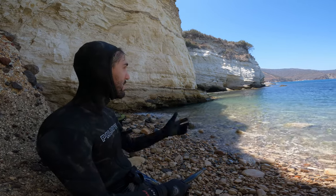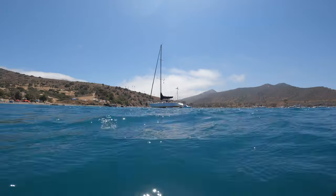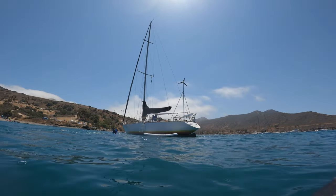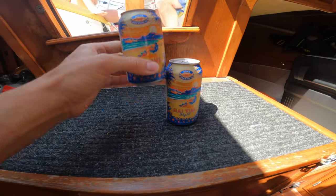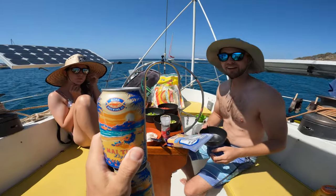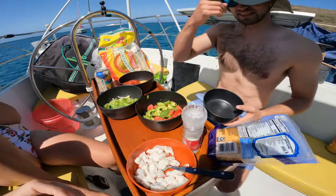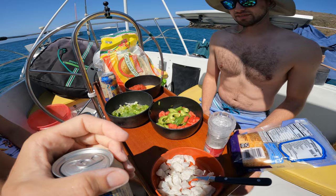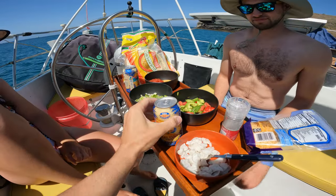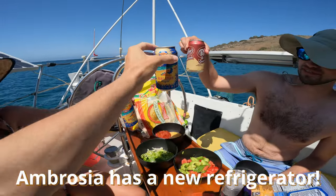We're just taking a breather and enjoying the views and having a great time. All right. Cheers. Sam, you want a beer, right? Yeah. And you're having soda, right? Yeah, I'm just having soda. All right, cool. So we got our ceviche bass, some avocado, tomato, lettuce, chips and dip, beers, cold beers at that. Cheers. Cheers to cold beer. And cold soda. And cold soda, heck yeah.